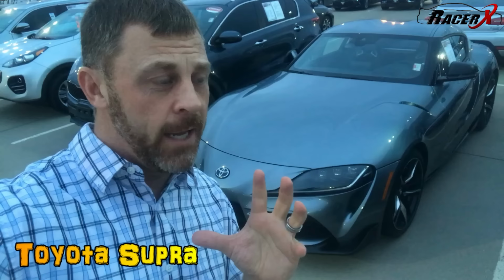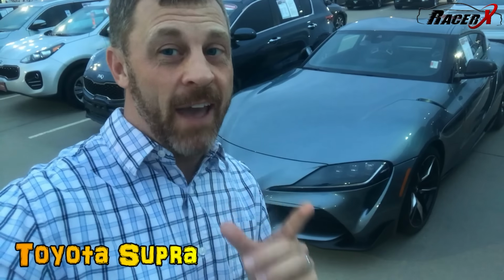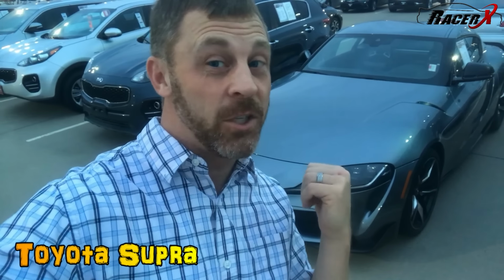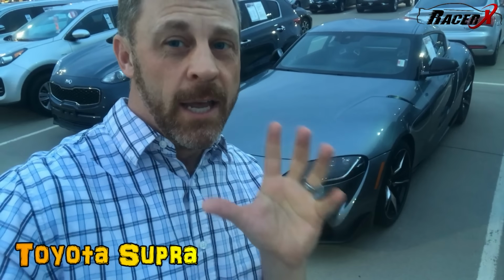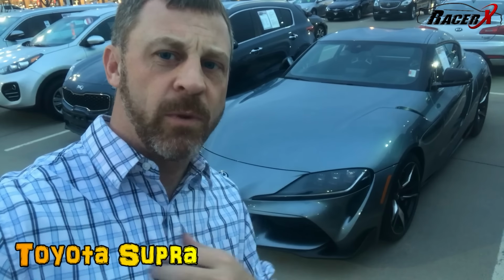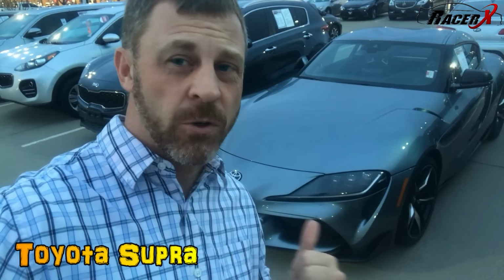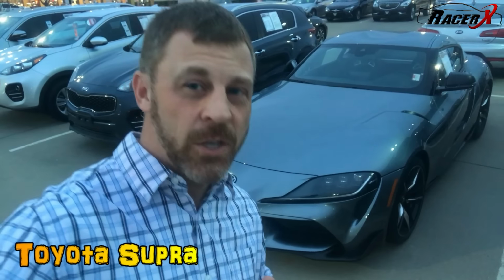So initially on paper, you would think this would not be a matchup for the Scat Pack. But in fact, I think we'll find that it is actually quite a good matchup for the Scat Pack. Now, here's the thing. They say it runs like a 12.3 at 113 miles an hour. Well, the Scat Pack, as we know, maybe about 11.9, 12.0 at the same miles an hour. So what that tells me is this car is coming on pretty strong on the top end of the track. However, this is one car I actually think the Scat Pack has an advantage on.